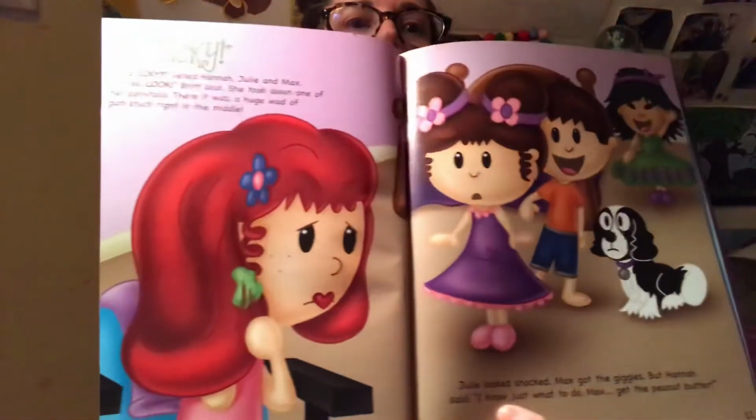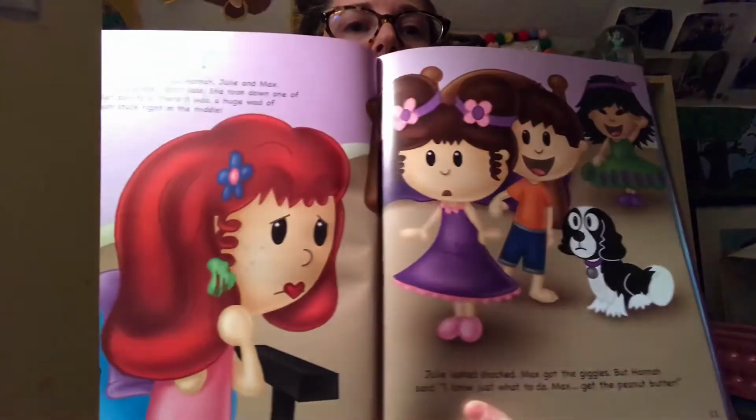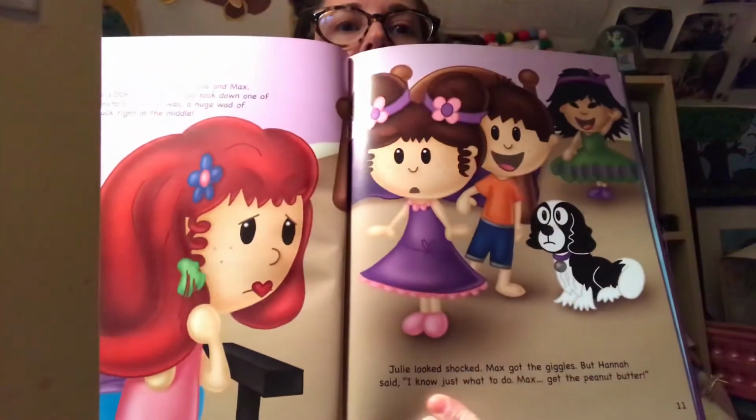But Hannah said, I know what to do. Max, get the peanut butter. I don't know, friends. Peanut butter a good idea? Doggy Izzy looks nervous. She looks scared.